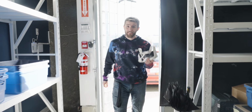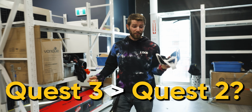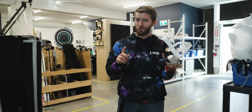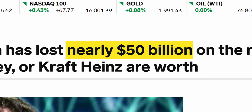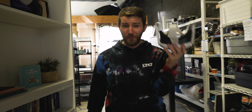And if you're asking, hey, is the Quest 3 an improvement over the Quest 2? The answer is, yeah, it is. But you're also asking the wrong question. What you should be asking is, how is it that Meta has managed to lose $47 billion while being the most successful VR headset maker by a country mile?